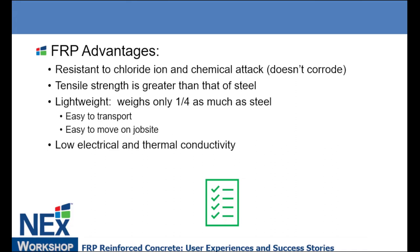Let's see, easy to move in the job site. And then, of course, we have low electrical and thermal conductivity. The electrical in particular is a big advantage for FRP because if you're involved with any hospital work, hospitals or medical clinics commonly have an MRI machine, which is magnetic resonance imaging. Magnetism and steel don't work very well. And we've done a couple of those in my office over the years. Normally when you have an MRI machine, you need to design the building such that you have no metals, no steel rebar in the case of the structure, within, depending on the magnet, 50 or 100 feet of the magnet. So the floor the magnet sits on needs to be designed with something other than steel rebar. So that's an advantage for FRP.